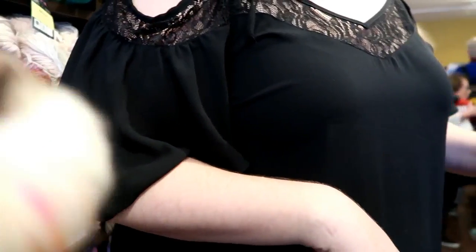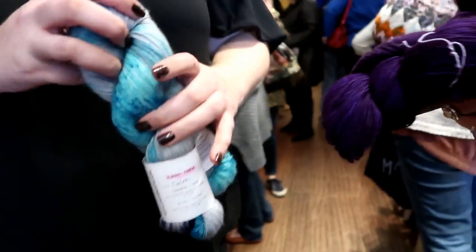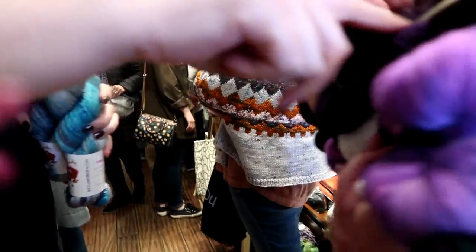Dinah's bringing everything. This is really, really pretty. Can you take the blue? Love this color. And I do want those. Thank you very much. I have your yarn. Yeah, I was just going to say, oh gosh, that combo.